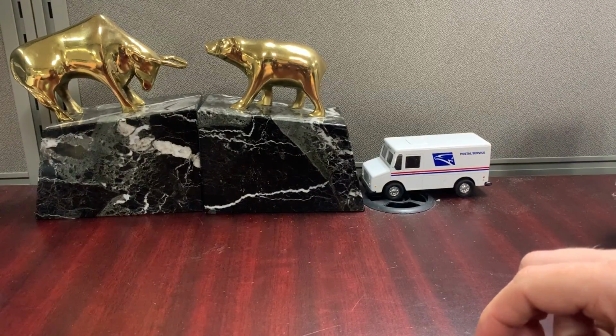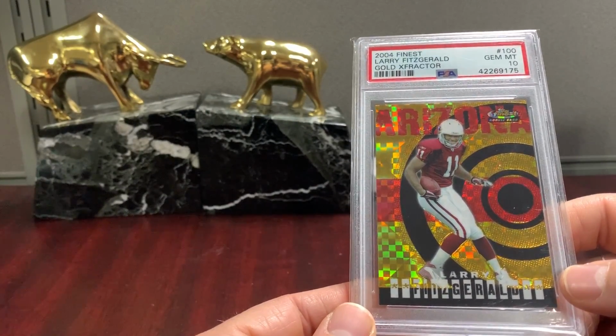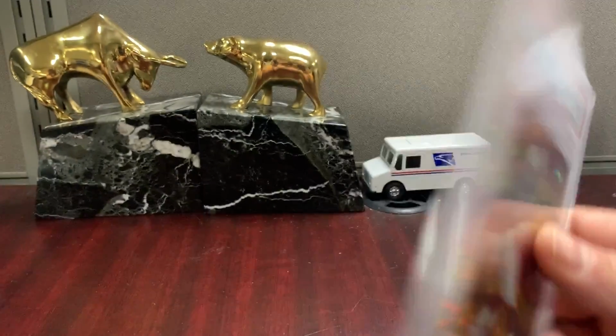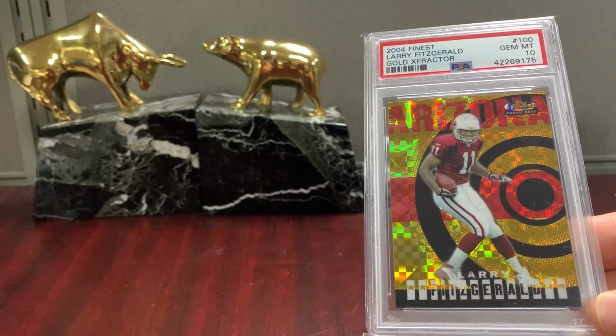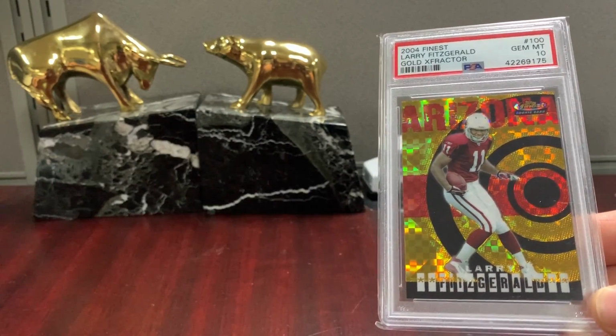Okay, a couple bangers to end it. So Fitzgerald Gold X-Fractor. This isn't the gold, obviously, because it's got the little X-Fractor squares. It's the 150 on the back. It's a 10, so it commanded that premium. But sweet card. I think I have another one at home, and I like the one that's gold a lot better, so I let that one go.